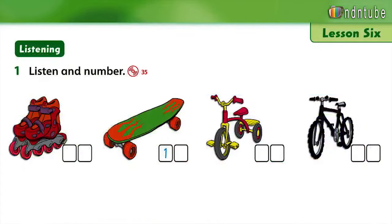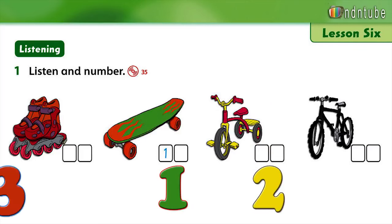Listening 35. Listen and number. 1. This is my new outdoor toy. It's got wheels. Now I can skateboard in the park. 2. This is my little sister's bike. It's got three wheels. It's a little bike for a little girl. 3. These are my brother's new skates. He can skate very fast with these.